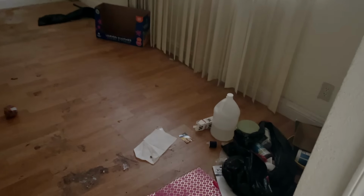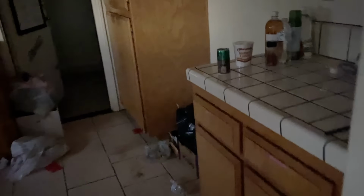All right, we are seeing it for the first time, and I don't know if there's any electricity, but yeah, wow. Yikes. Is there any electricity? Please. All right, so we got no electricity here, but as you can see, wow, there is just so much stuff everywhere. I'm probably gonna have to turn on the light.